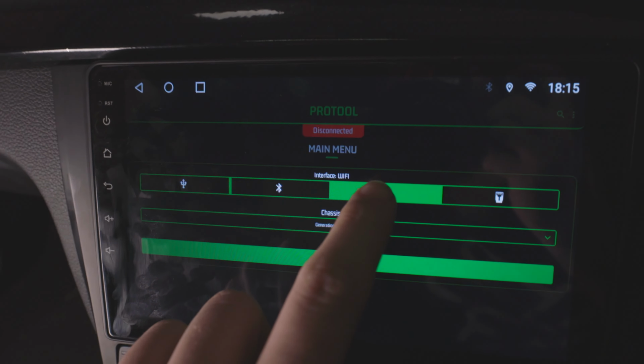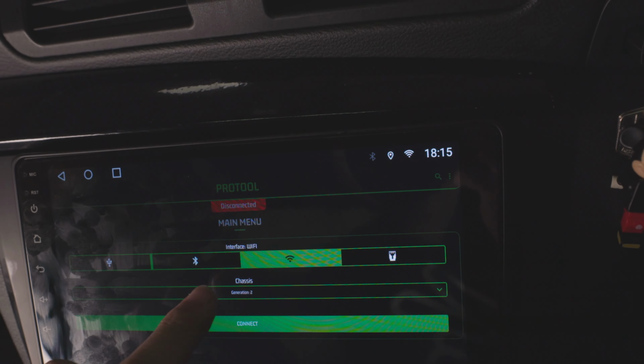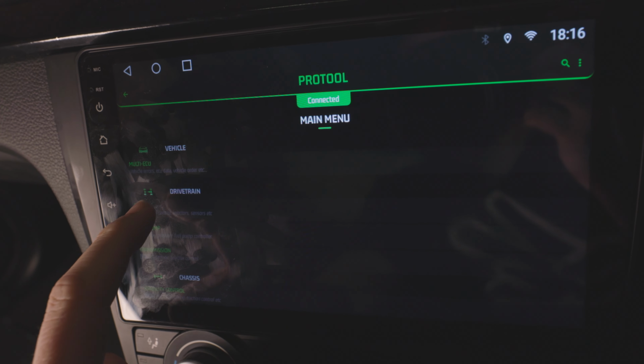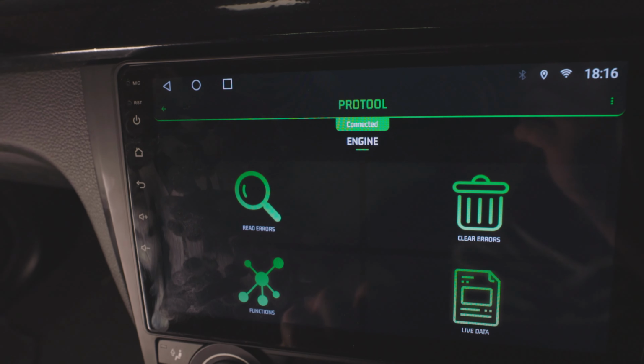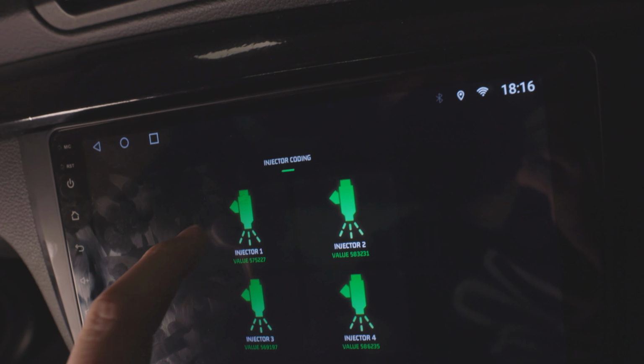So first up, we've got it on Wi-Fi adapter because of the MHD adapter. Got the correct chassis, so we are E82 connect. So we're going to go to engine, we are going to go to functions, then we're going to injector coding. So from here, we're going to take the photos we took earlier and code in the new value.